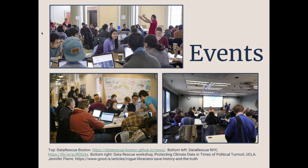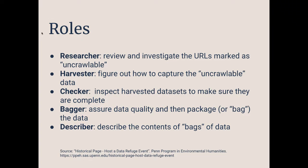These events were organized using common activism strategies like advertising and registering participants through social media, and they gathered people together to allocate expertise and computing power to archive particular websites and data sets. So participants at these events self-selected into different groups of researchers, harvesters, checkers, baggers, and describers to seed or nominate websites that were going to be scraped into the Internet Archive.